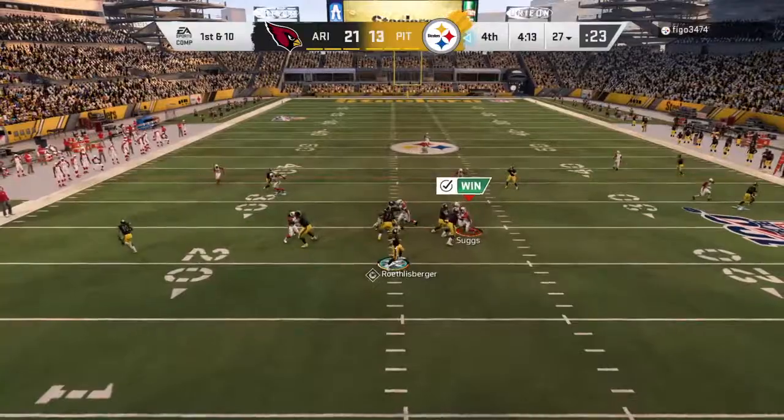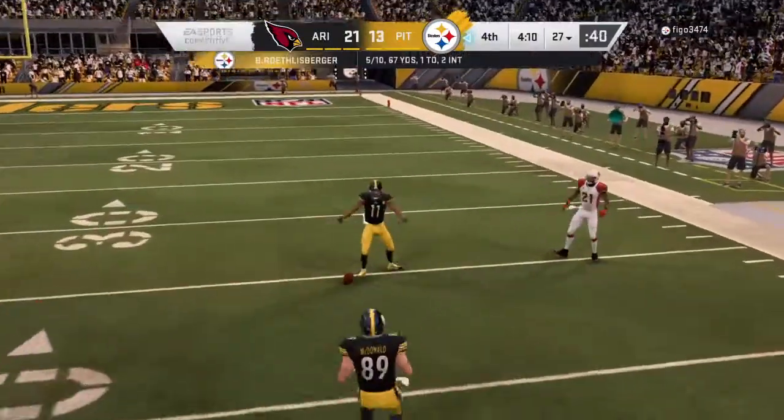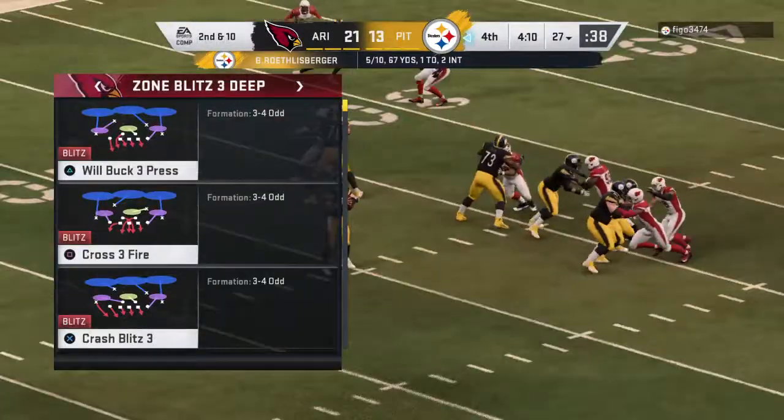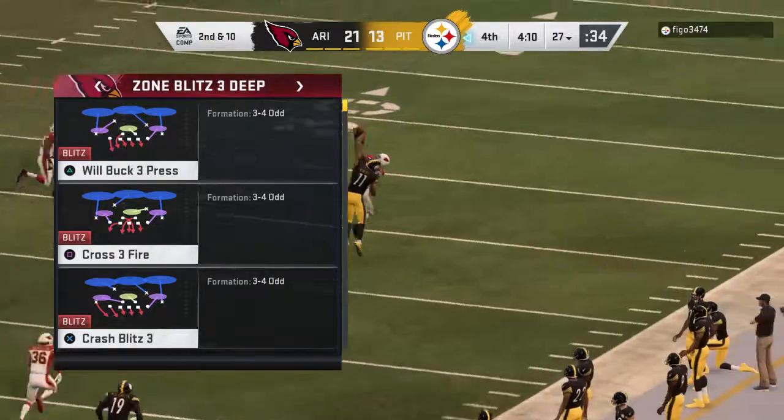Now Roethlisberger on 1st down. He's going to float this one deep right side. And it's knocked away and incomplete. He was looking for Dante Moncrief that time. But it'll be 2nd down.